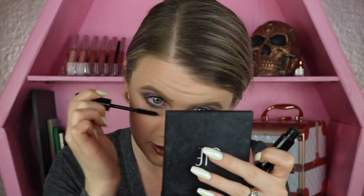And I'm using that on my medium eye shader by Moda. And then I'm just dipping into a little bit of the shade called Smooth with the same brush, just working that in a little bit closer to that lower lash line. And then just taking a little bit of mascara on the lower lashes.